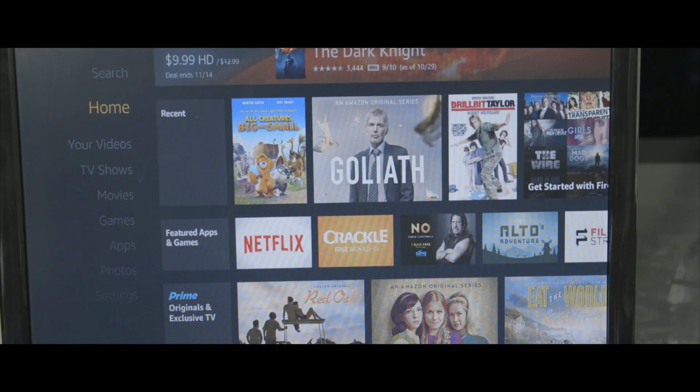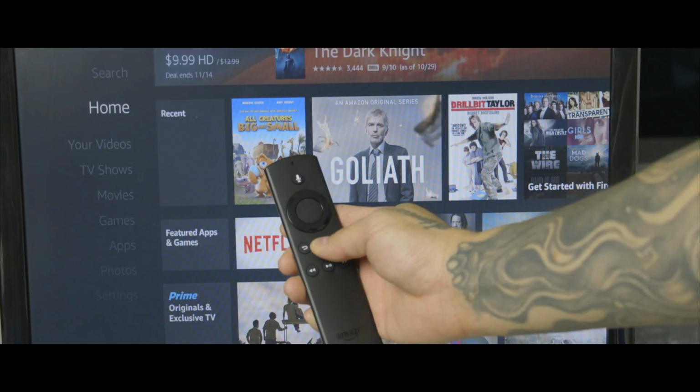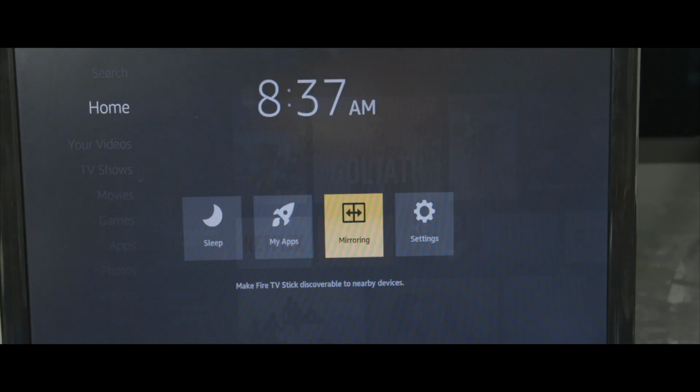$40, you can get it at any place that sells electronics, Walmart, Staples, Best Buy, Target, and so forth. Ended up getting mine at Staples because it was sold out at Best Buy. And apparently people are doing some type of, I don't know, hacking or doing something to these sticks as well. I'm not really concerned with that.